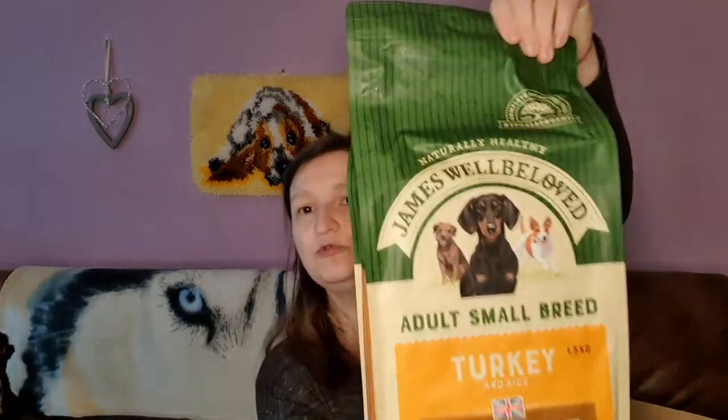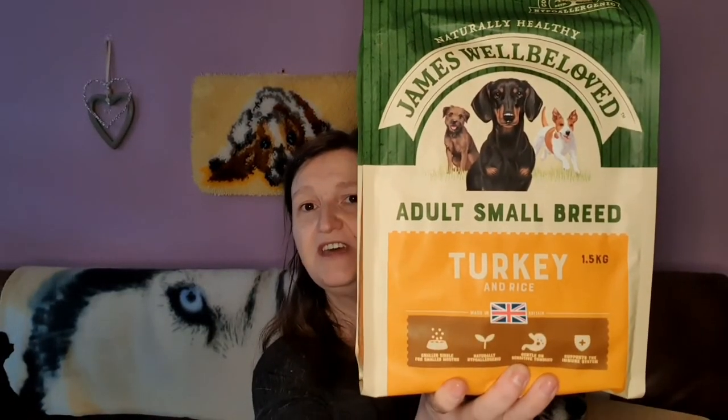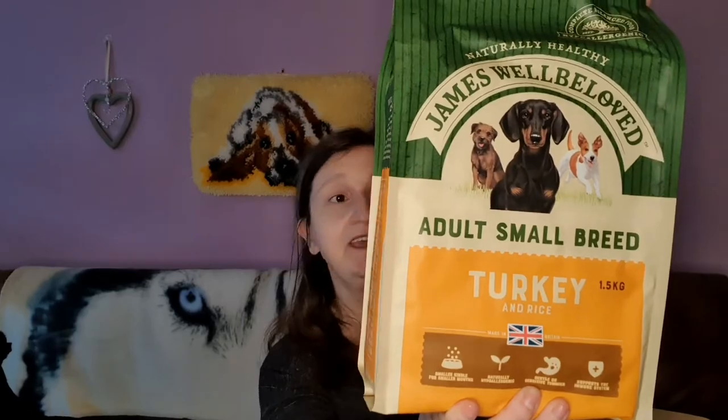What else is in here? I like a box of goodies. Oh, we've got a wee voucher, so I've got a £5 off voucher there as well. And then the main thing, which is the adult small breed turkey kibble. So it's a 1.5 kilogram bag. I'm not sure how much this would retail at. I will look it up on their website and pop it on the screen for you. So why not give our wet food range a try? So they also do a wet food range as well.